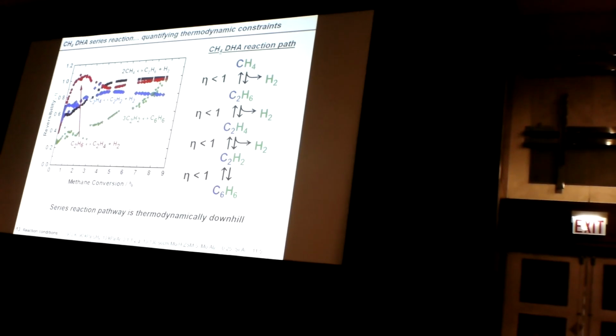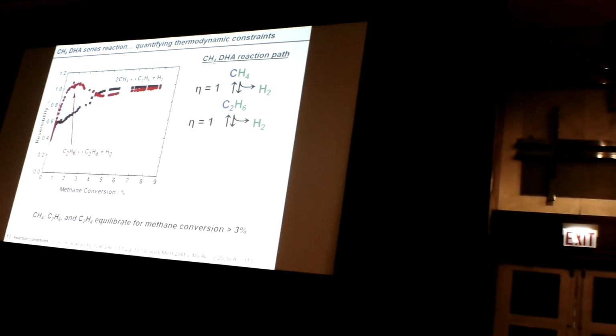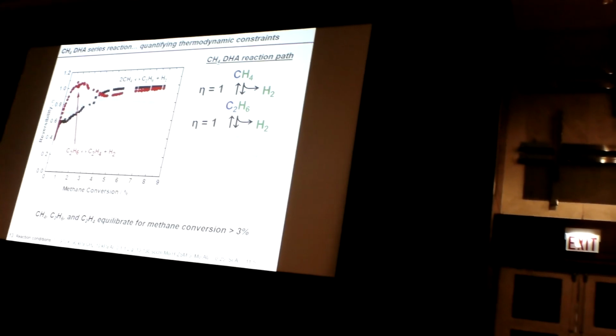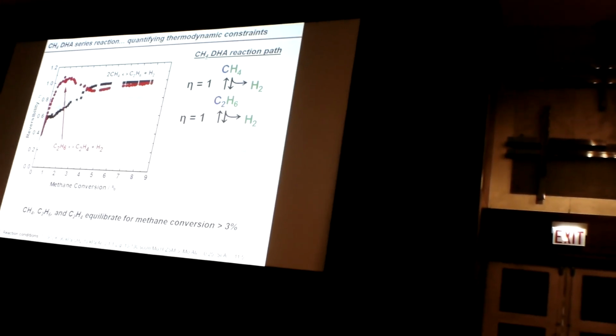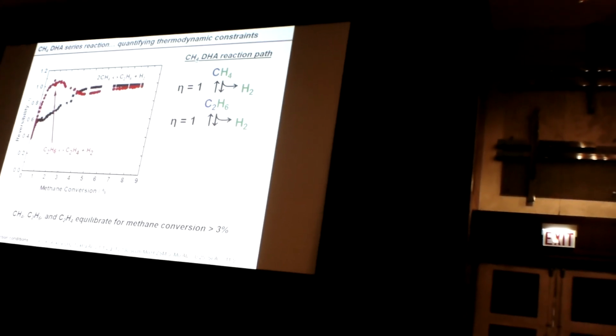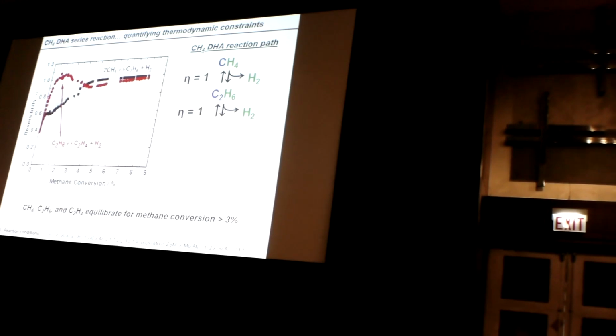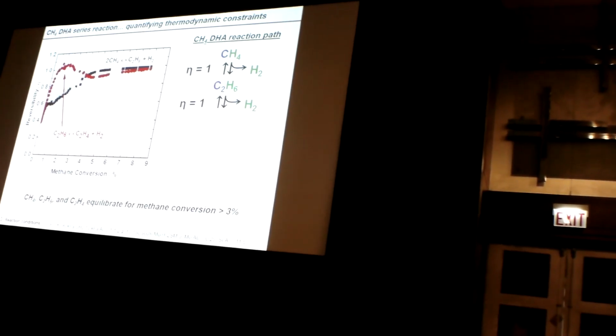And if I examine this in a little more detail, I see that methane to ethane, ethane to ethylene are equilibrated at about 3–3.5% conversion. These steps are in equilibrium, and the approach to equilibrium is changing as my partial pressures are changing along the length of the bed, and these steps will not play any kinetic role beyond 3–3.5% conversion. They are at equilibrium.